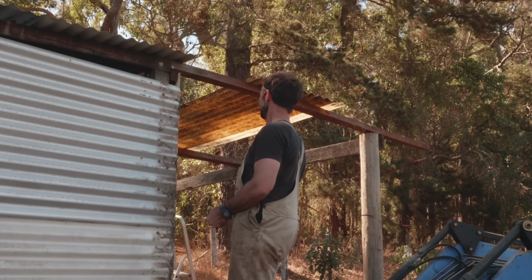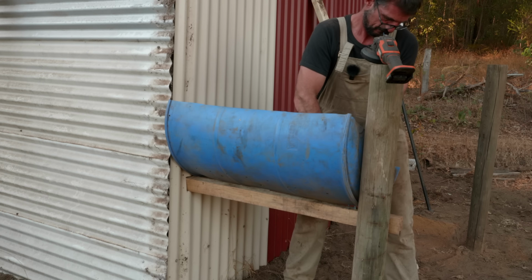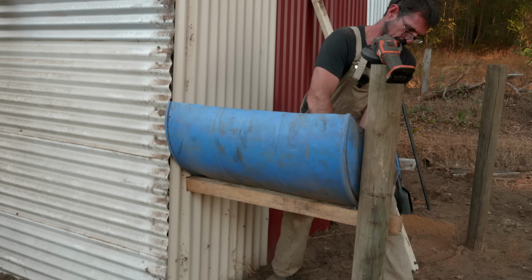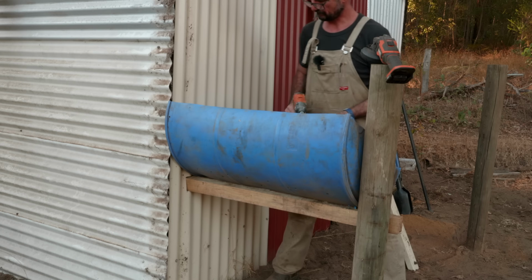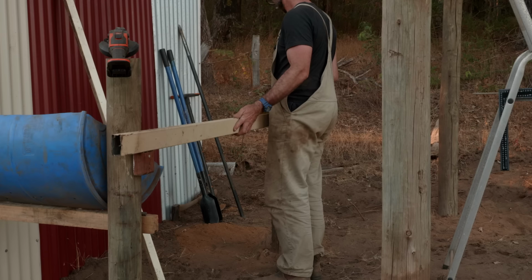So Astrid is used to getting her treats in a halved barrel, so I put that in for now as it's familiar to her. They are very easy to keep clean. Next, I wanted a removable barrier to define the stall.